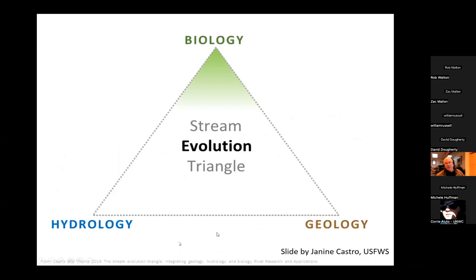Another way to think about this is work from Janine Castro and Colin Thorne, the stream evolution triangle. So not so much a cycle, but again, this sort of three-legged stool about where a stream is. Is it dominated by the hydrology? Is it dominated by the geology? Is it dominated by the biology? Or is it in balance? And in a healthy system, all these pieces are in balance.